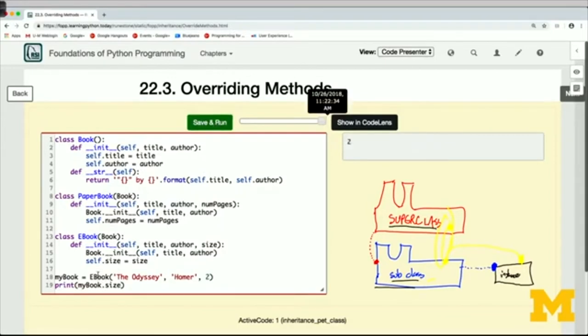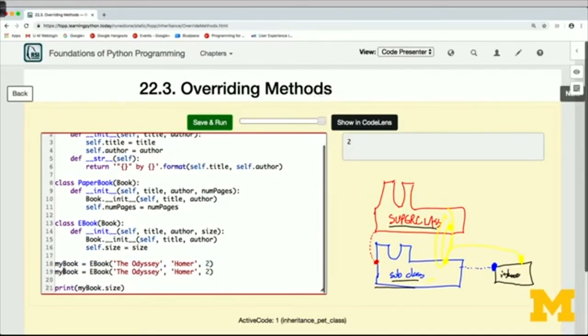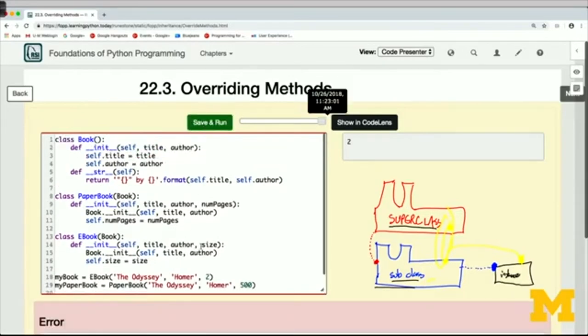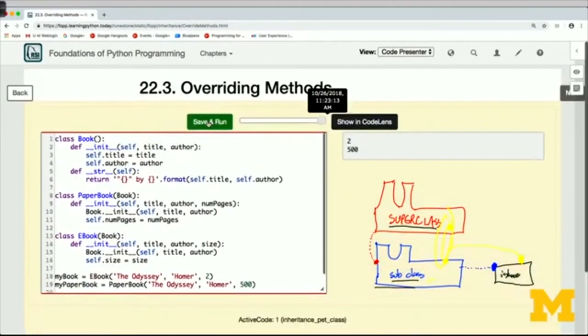If this is instead a paper book, let's suppose that I also have a paper copy of this book. My paper book equals new paper book, The Odyssey by Homer, and let's say that it has 500 pages. Then I can see that my paper book.size... oops, it doesn't have size. Instead, it has num pages, because paper books don't have a size. They have num pages. So I can see that my paperbook.numpages is 500.